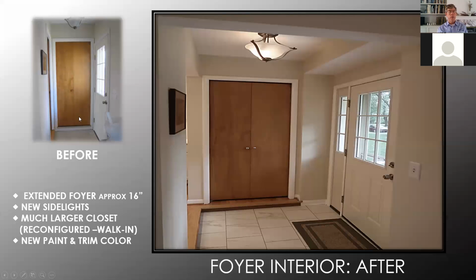Here is a before and after of the foyer. You can see how it's much more spacious. The door is moved out away from the closet door. It's moved out in this direction, but it's also moved in this direction. And between those two things, that makes a lot less interference between the front door and the opening into the closet. And now you can get a whole family coming in together, taking off their coats, or in reverse, putting on their coats and leaving together without the other people having to back up so far into the other room.